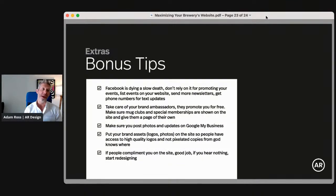All right, we're reaching the end. So these are the bonus tips. These are the things that may be a little bit more personal, but I do believe are important.